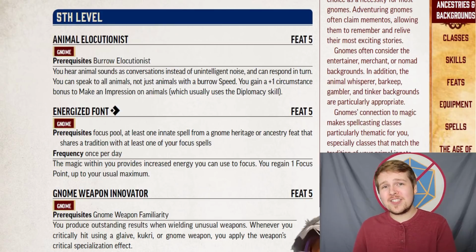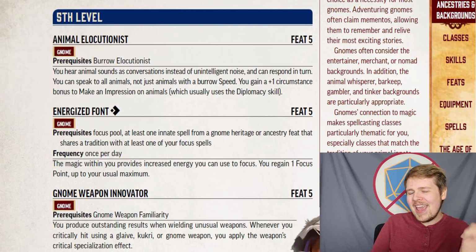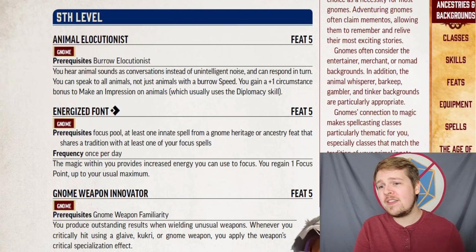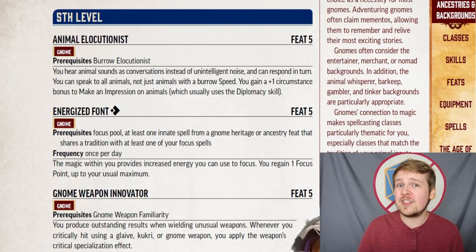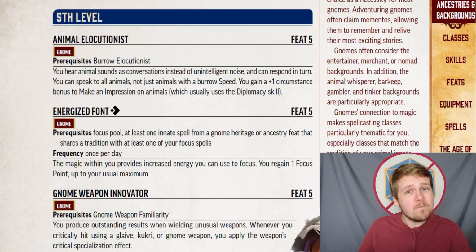Energized Font. In order to take this, you have to have both a focus pool of at least one focus point and a heritage or ancestry feat that grants you magic. So long as you meet those two requirements, you can take this, and once per day, you can regain an additional focus point. This is pretty good for level 5, as at this point, there's not really a whole lot of ways to get more than one focus point back.